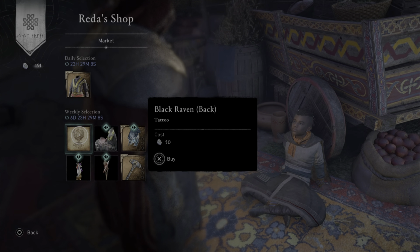Looks badass. Oh my god, look at this helmet, with the frosty eyes on it as well. Yeah, 100% going to go for that. So you see the armor and weapons are the same opals, unfortunately, but the rest of them have come down.